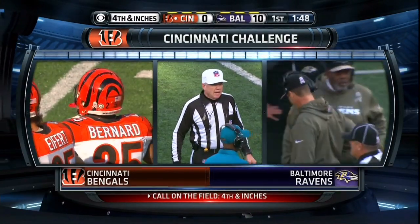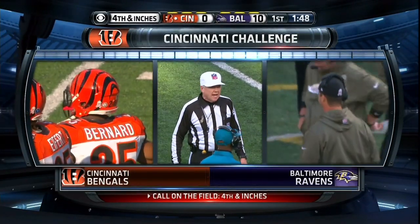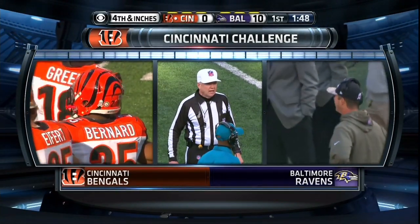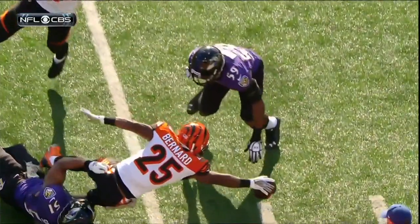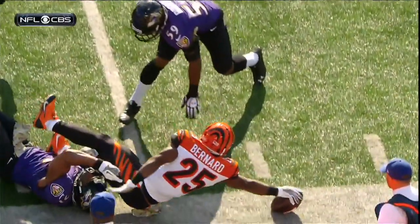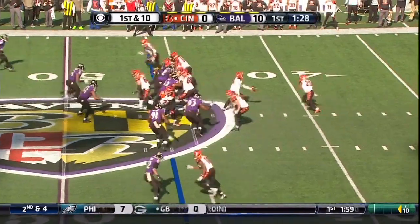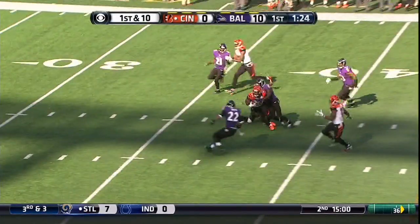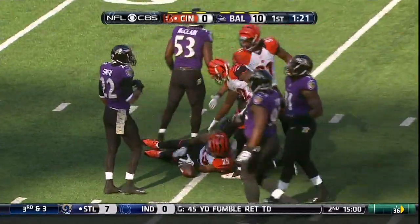After reviewing the play, the ball was at the 46-yard line when the runner was down. That will be a first down for Cincinnati. And Walt Coleman saying that when Giovanni Bernard goes out of bounds, in the backfield. This is Bernard. And Bernard with running room up the middle. Spinning to the 36 and another first down.